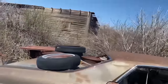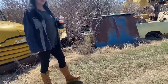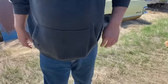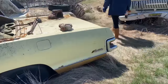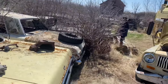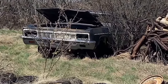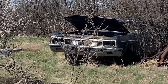I know, I've been trying to buy it for 2 years. I've got the identical one at home. I've always wanted to do a truck up like that. I need forty goodies, right? You're GM or Chevy? GM. '66 Impala.